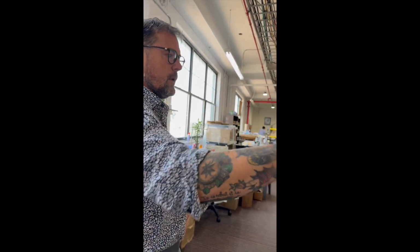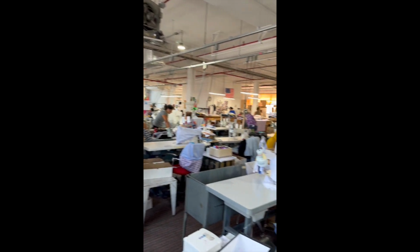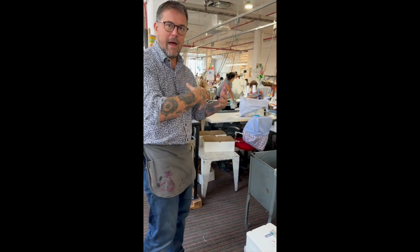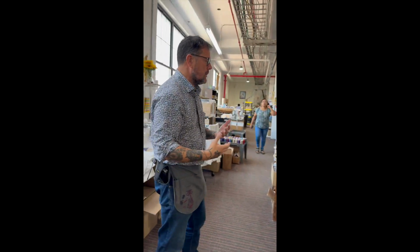So at every workstation, they're doing different operations. Up here at the front, you'll see random shirt parts: a front panel, a back panel, maybe a pocket being put on, maybe a collar being made.